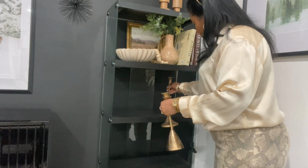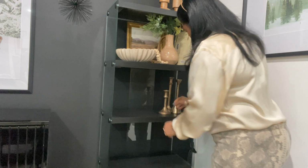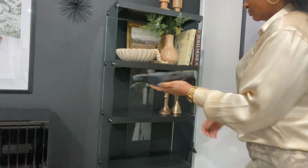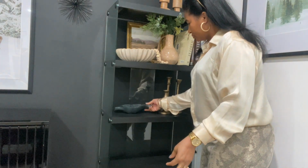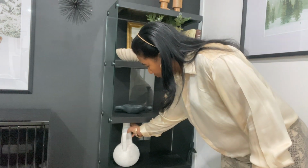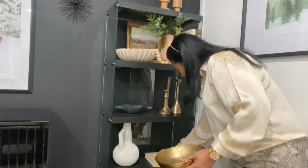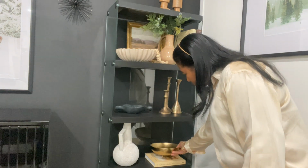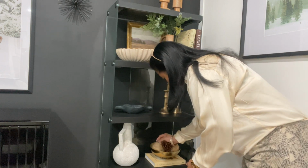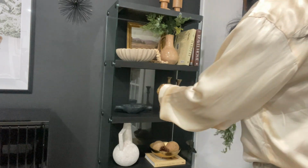Onto the next shelf, I'm bringing in these DIY candle stands. I used the Rub 'n Buff in antique gold to create that vintage look. To give the eyes a little rest, I'm bringing in this black marble bowl, and this is versatile. It can be used just about anywhere in your home. Onto the left, another DIY vessel. And then over to the right, I'm going to be using one single book with a touch of brass bowl. Inside the bowl are going to be these wooden balls and just a touch of pine cones. I'm bringing in a little touch of nature from outside, the spruce, to complete the look.